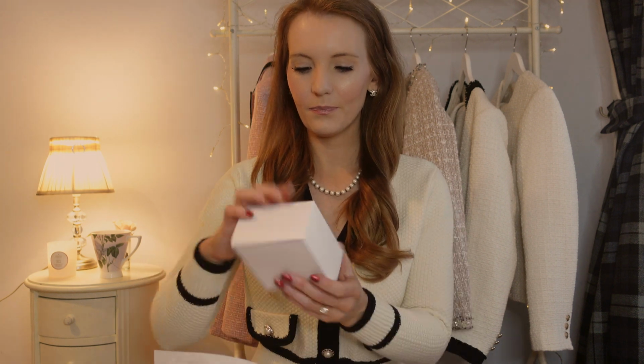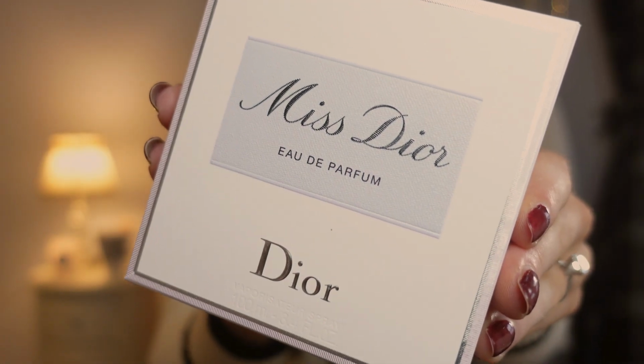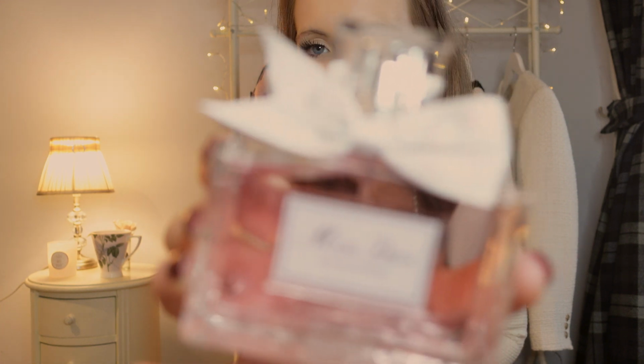I really love the Miss Dior collection, and I'm just at the end of another bottle, so this is quite nice to have their new one. This is the actual perfume just here. I'll just quickly show you the box, because they used to do one called Miss Dior Cherie, which I think they've stopped now, but they've got the Miss Dior, and then I've had, I think it's Blooming Beautiful and Absolutely Blooming, whereas this one is just called Miss Dior, but it is their new scent.